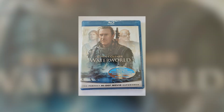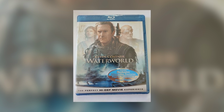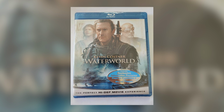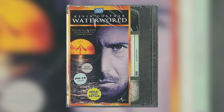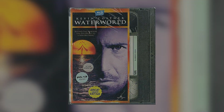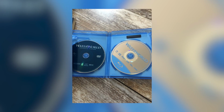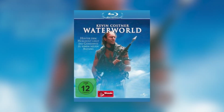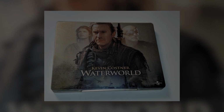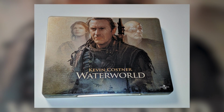But it should be mentioned that if you're looking for a straight-up copy of the theatrical cut of Waterworld on Blu Ray without any bonus materials, there are plenty of options out there, including this one, which has a really cool retro VHS packaging, and also this rare Universal Pictures 100-year anniversary edition, which actually has the TV extended cut on DVD included as well. And that's not even to mention the international releases, of which there is this handsome sideways-oriented steelbook from Germany.